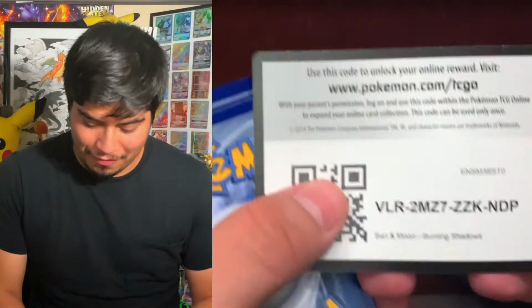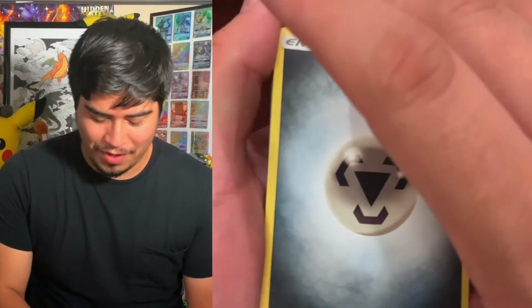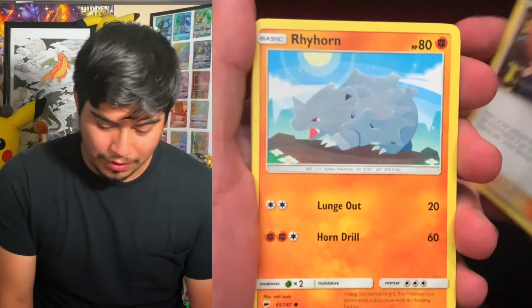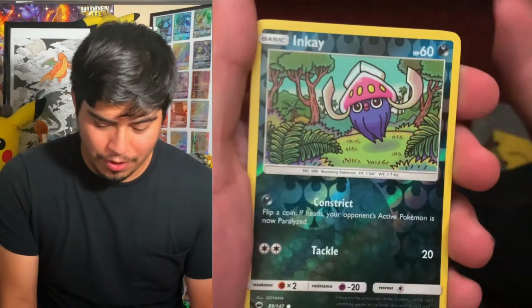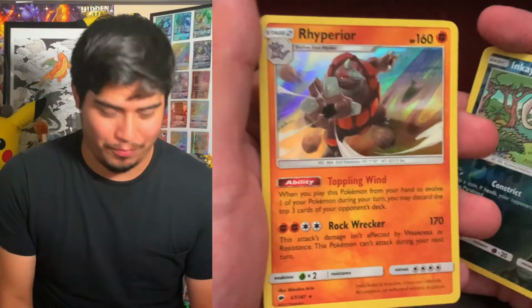We got Burning Shadows next, and every time I open a Burning Shadows pack, there's a very, very slight chance, but with me there's a lot of hope of getting a Charizard. I know, I still have hope, even with this one pack. All right, we got Steel Energy, Wobbuffet, Electric, Guzma, Rhyhorn, Sandygast, Hootoot, Tangela, Dupiter, Reverse Holo Inkay, and the rare is a Rhyperior Holographic.